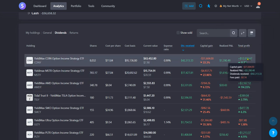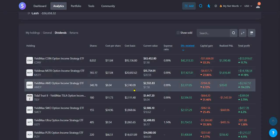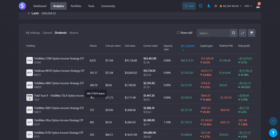All right, next we've got MSTY, $20,000 invested. Current value is at 15. Total dividends received is 17. It hasn't updated what I got paid last week in MSTY. It should be 18. But anyway, here we're in total profit with MSTY, 17,000 in dividends, realized profit and loss of positive 1,600, and subtract the negative capital, leaving us with $14,106 in total profit. So another month of MSTY, depending on how much it pays out, we may be breaking even, playing with house money.